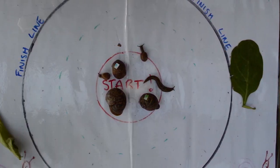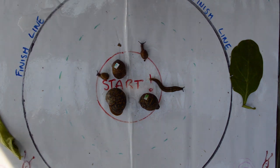Meanwhile, the race has begun. Slug is quick out of the starting gates. He's not carrying his home on his back, and he's speeding ahead, making a beeline for a tasty spinach leaf.